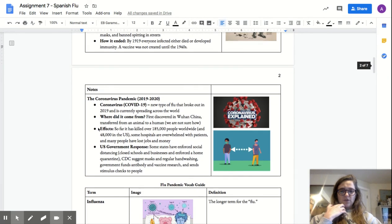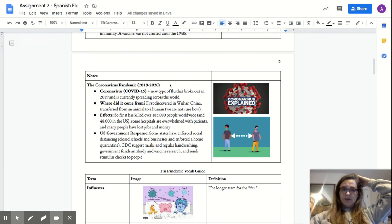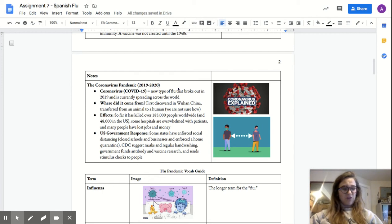So now if we scroll down, you can see a little bit of info about the current pandemic, the coronavirus pandemic, okay? And the coronavirus, or COVID-19, I know we're probably familiar already, but it's a new type of flu that broke out in 2019 and is currently spreading across the world, okay? Where did it come from? It was first discovered in Wuhan, China, and it was transferred from an animal to a human. We're not really sure how, but we do know it came from an animal and was transferred to a human. But the reality is we're not sure exactly how that happened, okay?